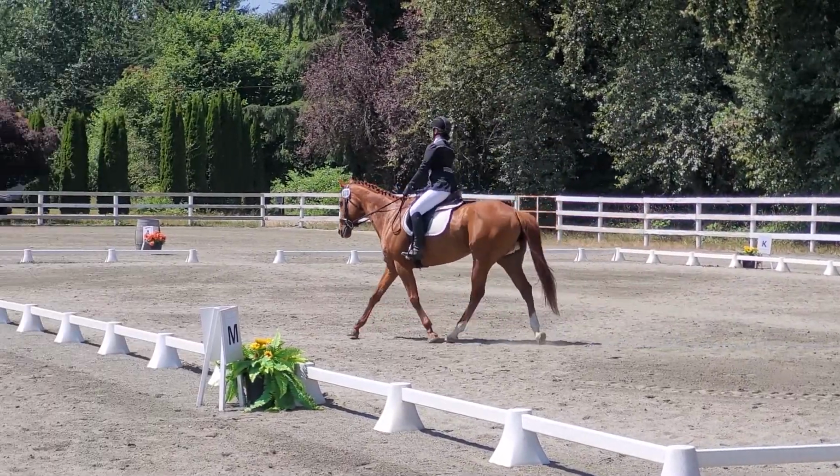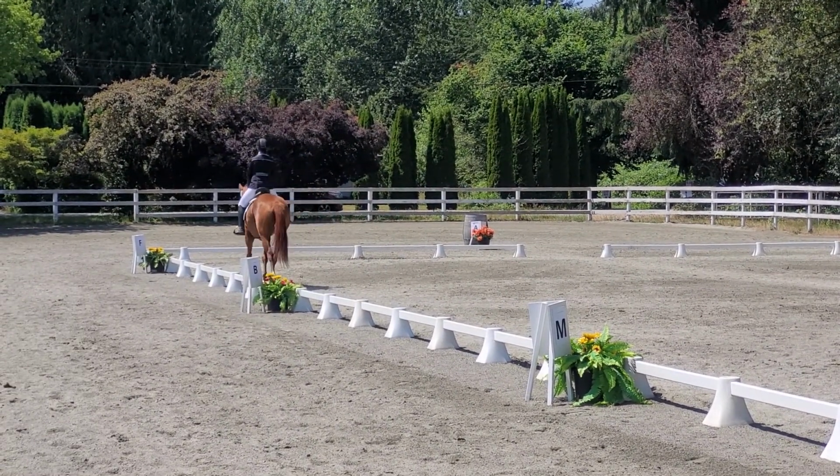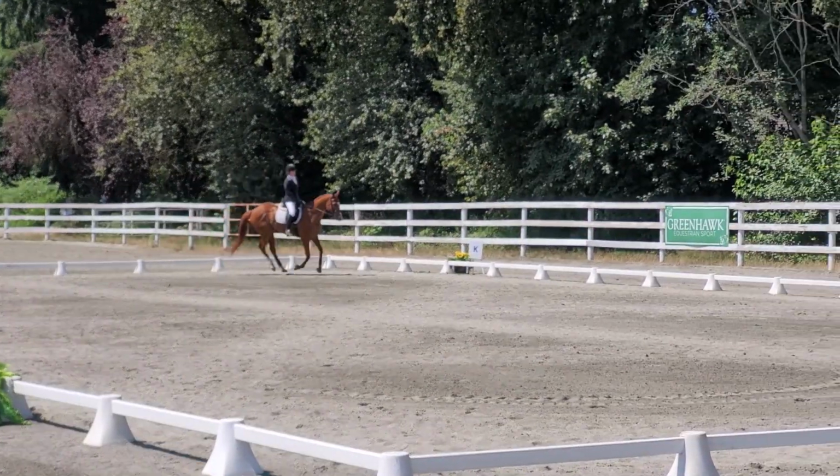And then between F and A, we have to develop a working canter right lead. So we get a 6 for this, and she says hollow through the transition, which she was. But I was just so happy.